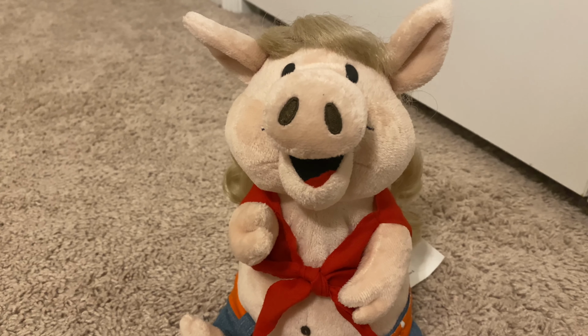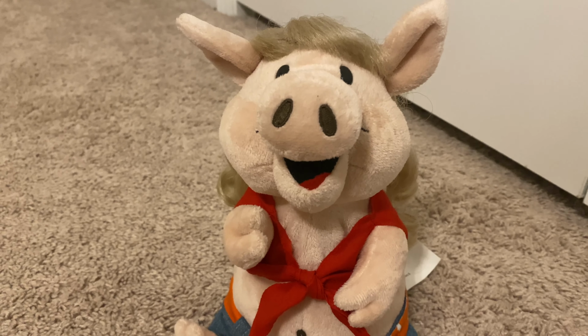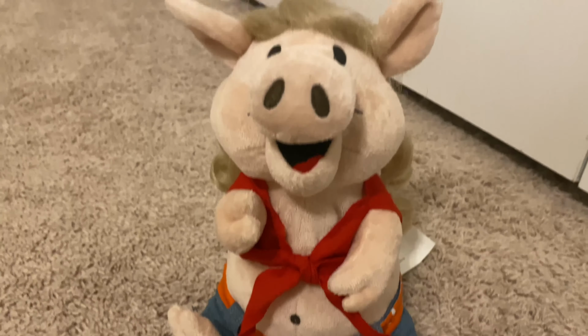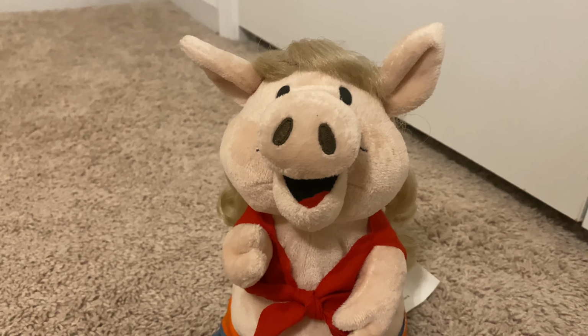And Maybelle is definitely the best, in my opinion, of the Country Pigs. Prototype, produced, it doesn't matter. I think that one's the best. The other ones cannot top it, because it's so much different from the other ones. It's unique. It's distinct. Very, very much so. Because all of the other Country Pigs, they move their head and their arms like Maybelle.